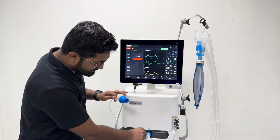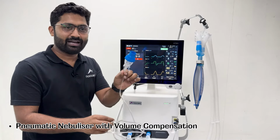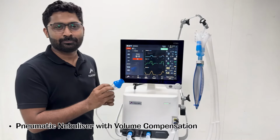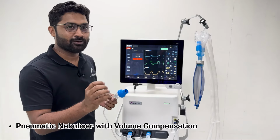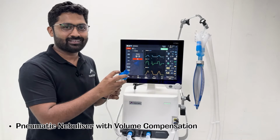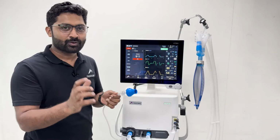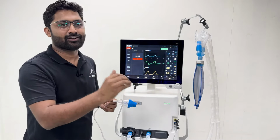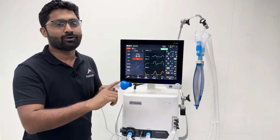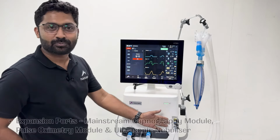In the pneumatic nebulizer, you can just connect the cost-effective consumable and run the machine. And the beauty of our pneumatic nebulizer is that in the volume control modes, the additional volume added by the pneumatic nebulizer is already compensated by the machine, so that the tidal volume set by the doctor or clinician is delivered in the similar range, including the volume added by the pneumatic nebulizer. As you can see, there are multiple other expansion ports.